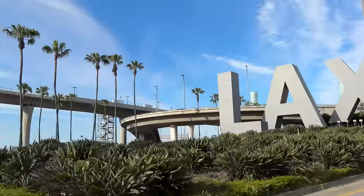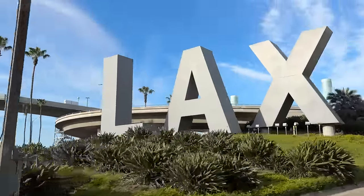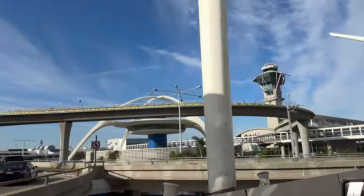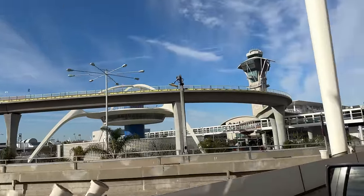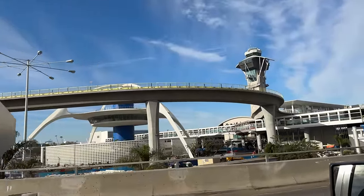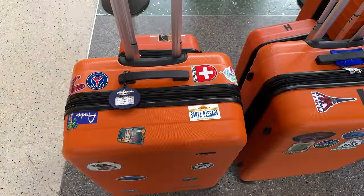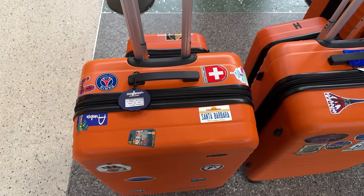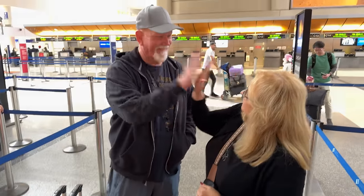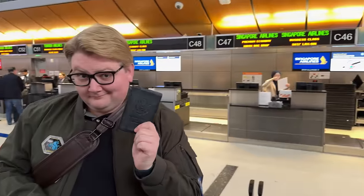Our journey begins at Los Angeles International Airport, LAX. I love going to airports. There's something really magical about traveling off to some faraway place. It's so much fun. We've got our signature orange suitcases that we like to cover in stickers from wherever we go. It's hard to believe we've only had these for a little over a year, and they're already starting to fill up. Let's go. Passports at the ready.